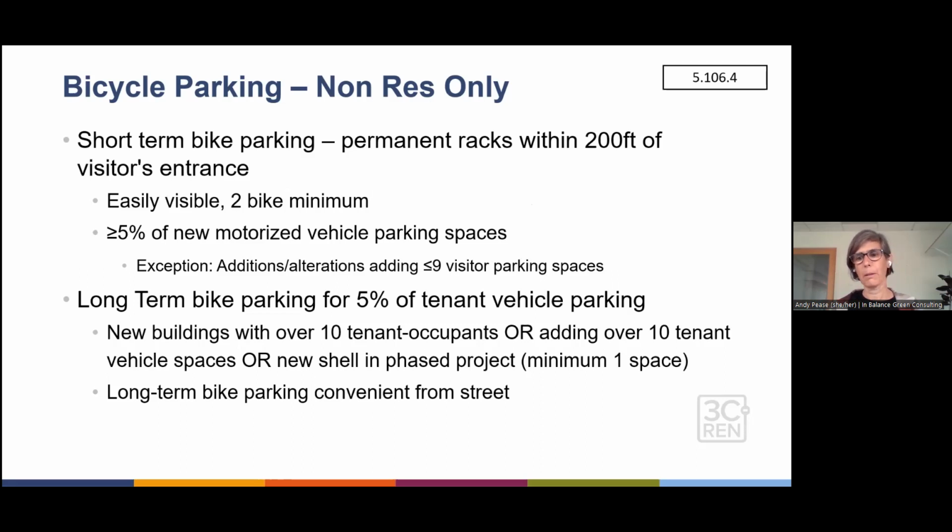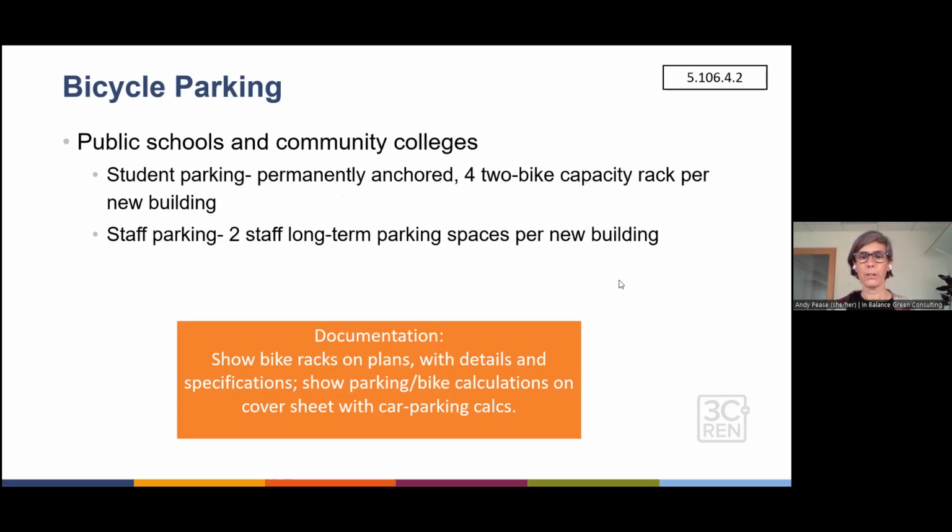Long-term bike parking is to be able to support employees who want to bike to work, and so you need something more secure. They're not going to want to leave their nice bike in a bike rack for the whole day. If you have 10 or more tenant occupants, so employees basically, or if you're adding a lot of parking, then you need to have 5% of the tenant vehicle parking, or a minimum of 1, to be able to have that parking convenient from the street. Public schools have a slightly different ratio for that, to make sure that there's student parking and staff parking.